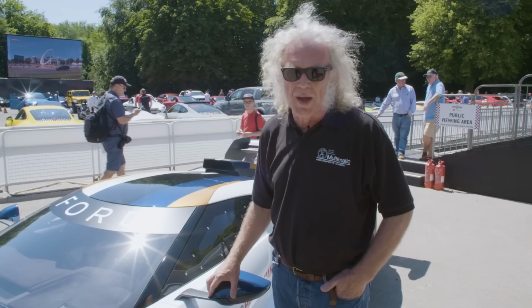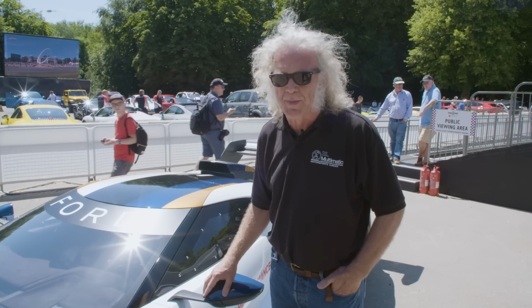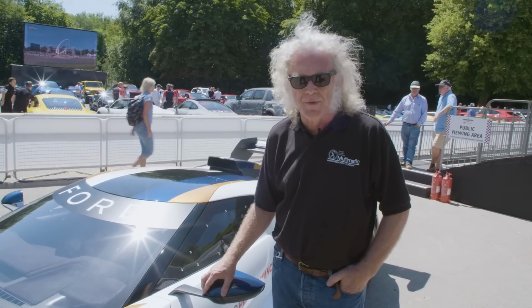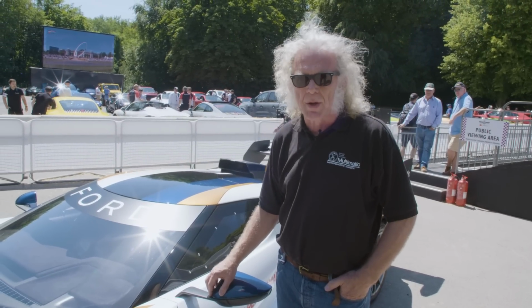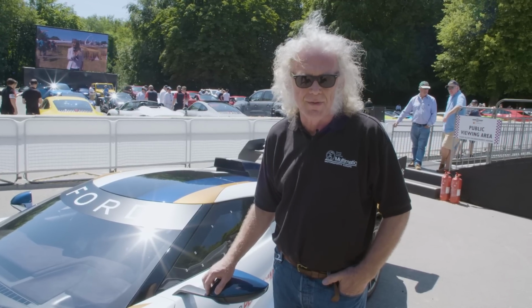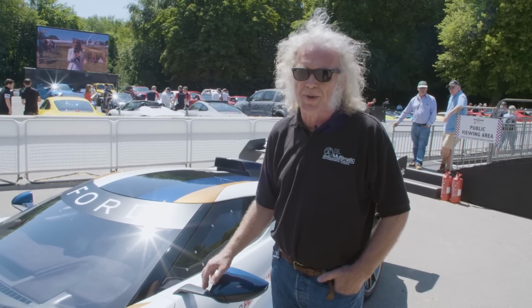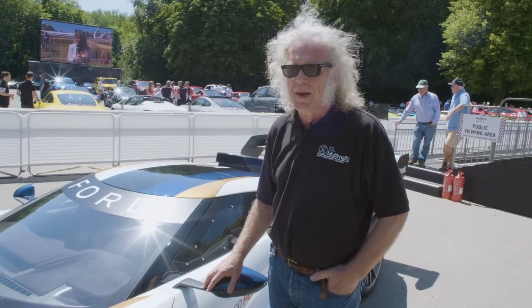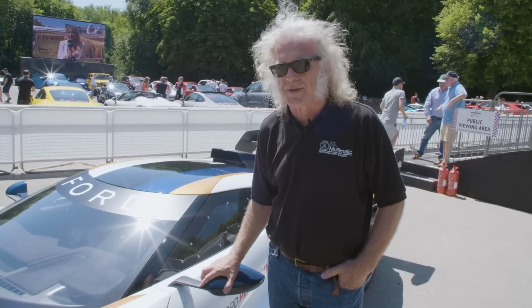To give you an example of what balance of performance means, the road car GT runs 650 horsepower. 3 weeks ago at Le Mans, the racing car was constrained to 495 horsepower. So we weren't in a position to be able to show the true performance of the GT. So this is the car that answers that question.